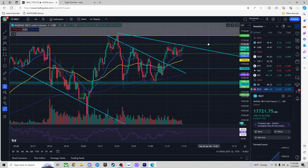We'll put this green line right where we want to break out, so at that 26 there. See if we can get it. This is the fourth test of this liquidity zone right here. One, two, three, four.